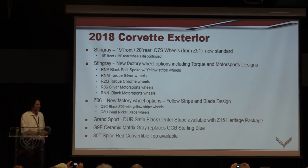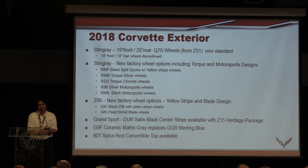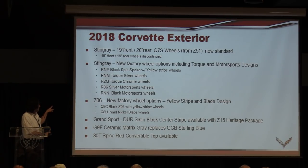So for the 2018 Stingray, we've done a lot. We haven't done a lot for the Stingray since it came out, so this was a good year to upgrade the Stingray model, and we've done that. The Stingray now comes standard with the 19-inch front, 20-inch rear wheels. Previously, you had to upgrade to Z51 to get those. And the other thing we've done is we added a lot more wheel options that I'll go to in a minute. So hold off on that.